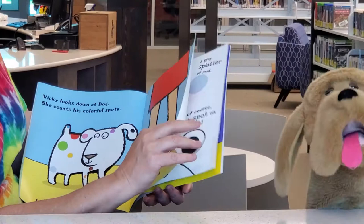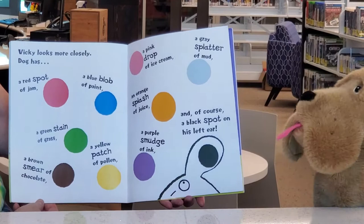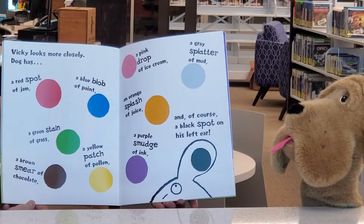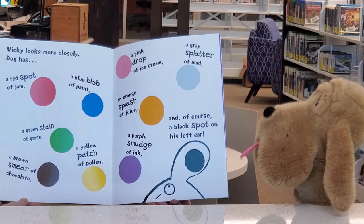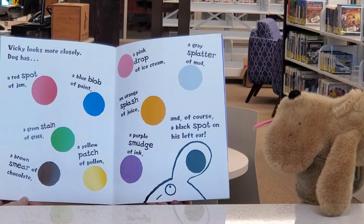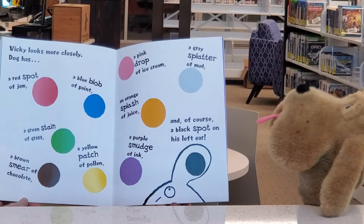Vicky looks more closely, and Dog has a red spot of jam, a blue blob of paint, a green stain of grass, a yellow patch of pollen, a brown smear of chocolate, a pink drop of ice cream, an orange splash of juice, a purple smudge of ink, a gray splatter of mud, and of course, a black spot on his left ear.